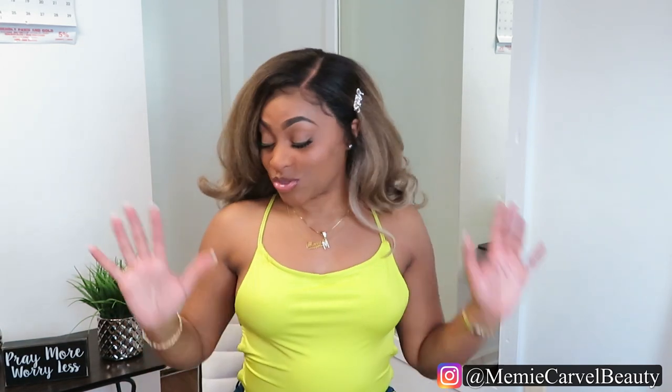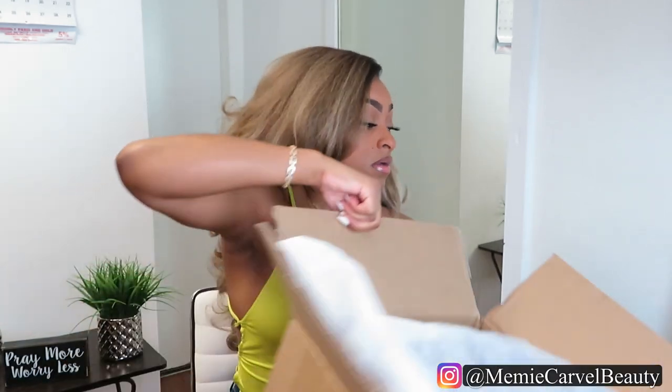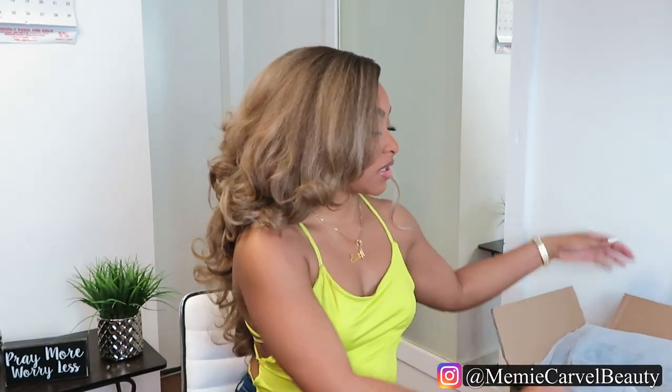So I do have on the first outfit, but before we even get into it, I want to start with the accessories first. This box is huge, I'm sorry.